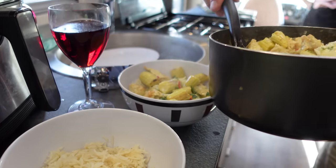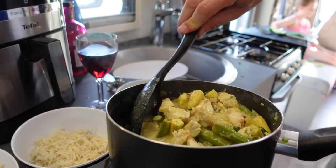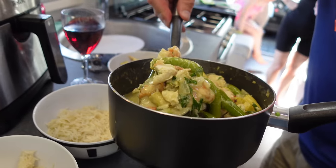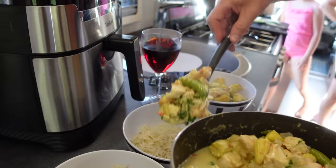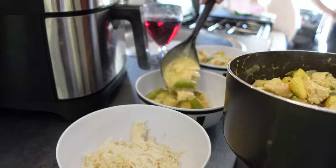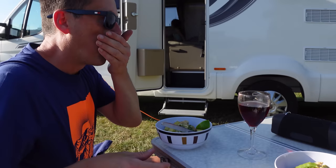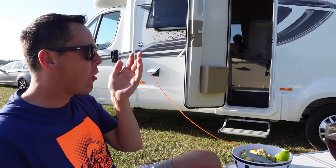Right, I'm not sure how much sauce there's going to be. Imagine there's quite a lot of sauce. One Thai green curry for evening meal, cooked in a poaching pan and an air fryer. If it wasn't for the air fryer, I don't know how I would have done the chicken. What a treat. Thai green curry, bit hot. Oh, hot.